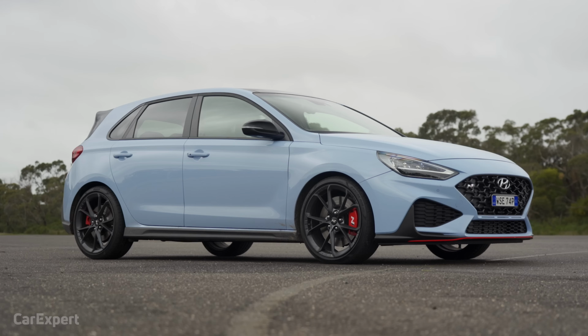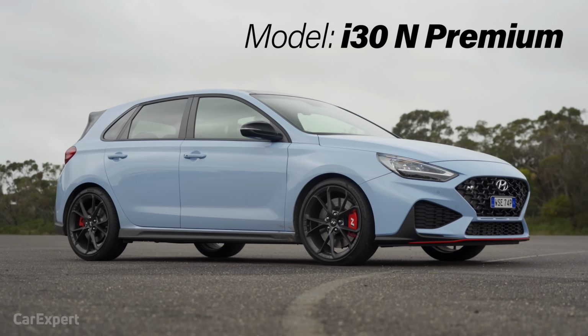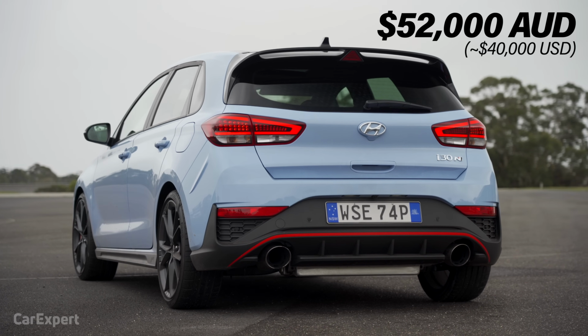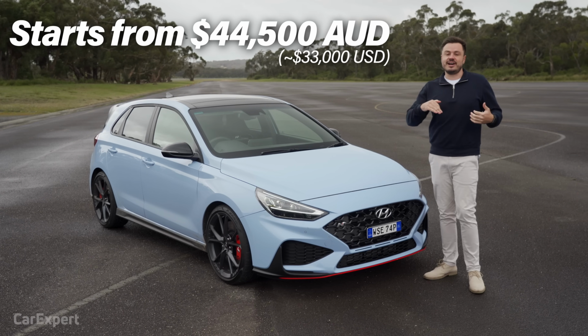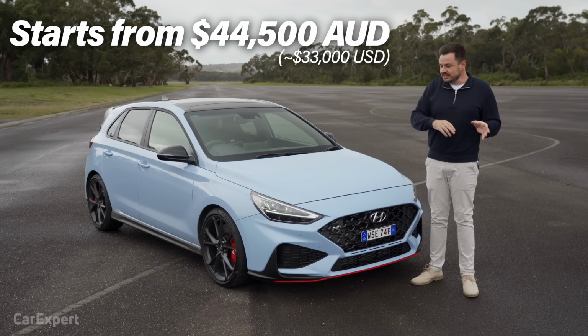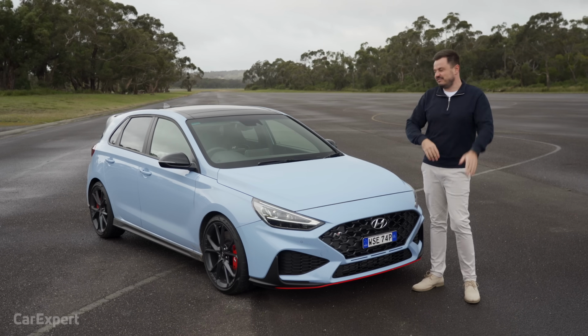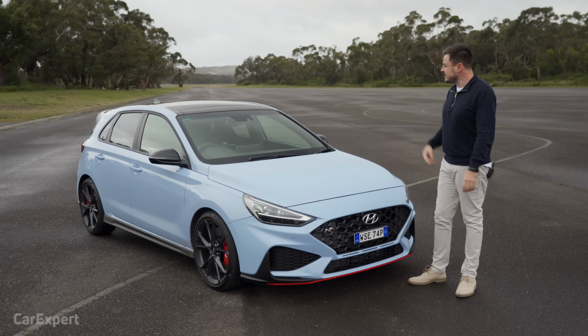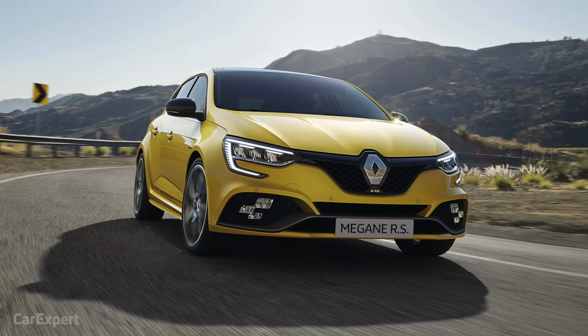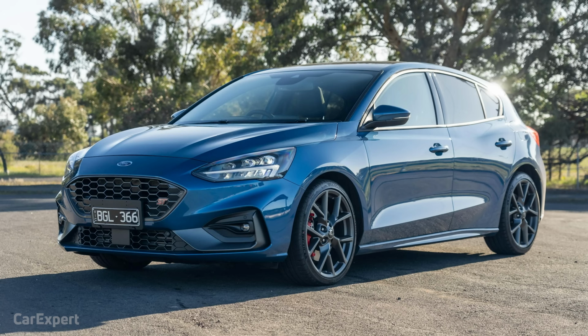This one right here is the top specification i30N Premium. This is priced at $52,000. If that's a little bit too expensive, the entire i30N range starts at around the $45,000 mark with the manual, and that's a hike of about $3,500 over the previous generation. This competes with things like the Volkswagen Golf GTI, the Renault Megane RS, and the Ford Focus ST.